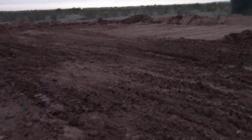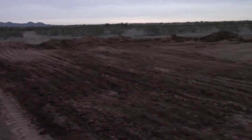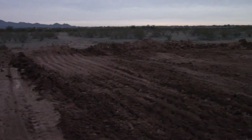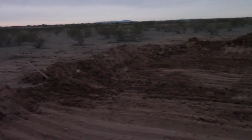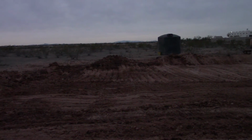Then just another shot as we go further back on the property, you can see how deep down they go. They go down a good couple feet to get down far enough so that they can recompact it and get it to geo standards, I think is what they call it. Anyways, just another shot of how deep they have to go to get this so that a house can sit on it.